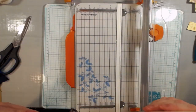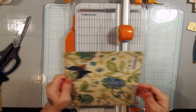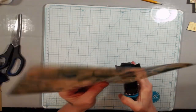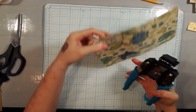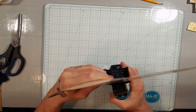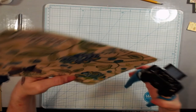Did that cut better? Yeah. Okay. And now we round the corners just like we did on the paper. Plus, you want to round the corners on these because they're pointy. They'll stick you. You don't want to get stuck.